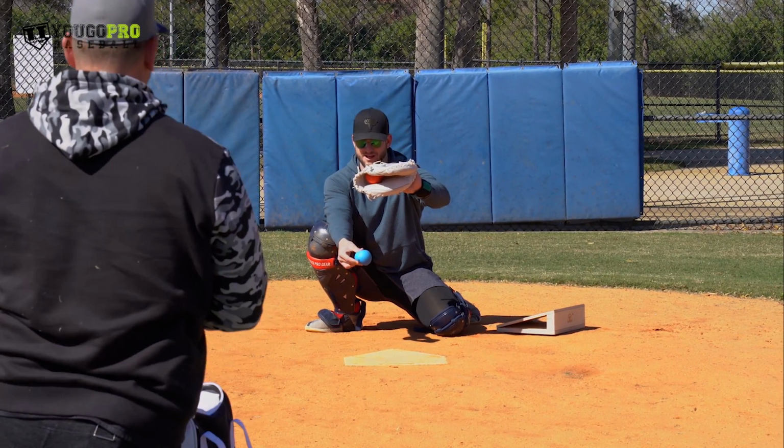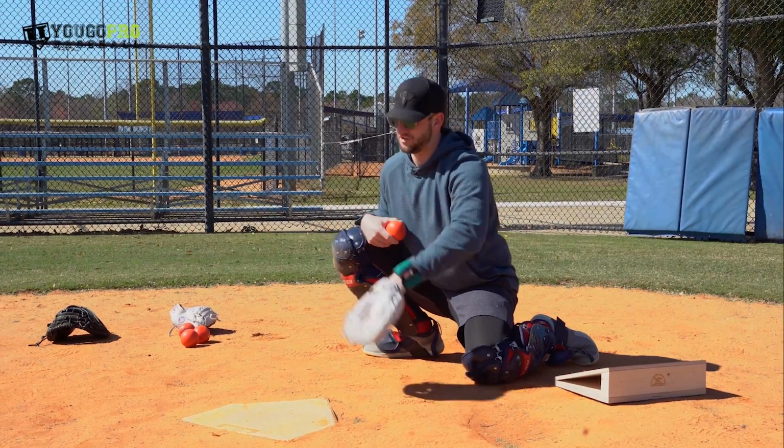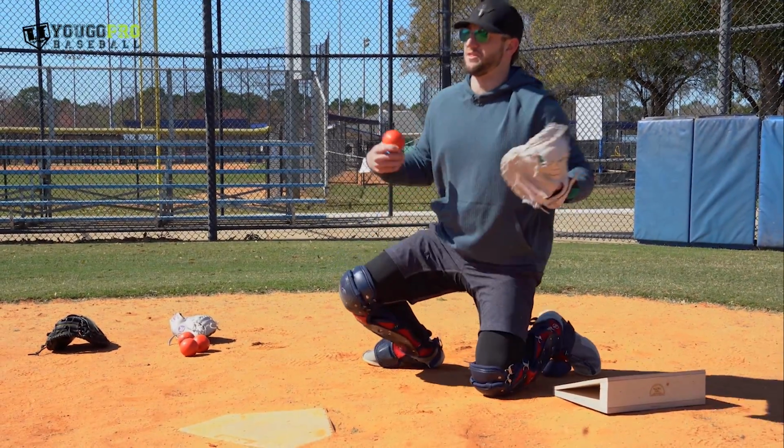So even though that pitch is right at the bottom of the zone, I'm going to try to work back through that into the zone, presetting that glove on the ground here with the 2-pound ball, working through that, and then controlling that presentation.